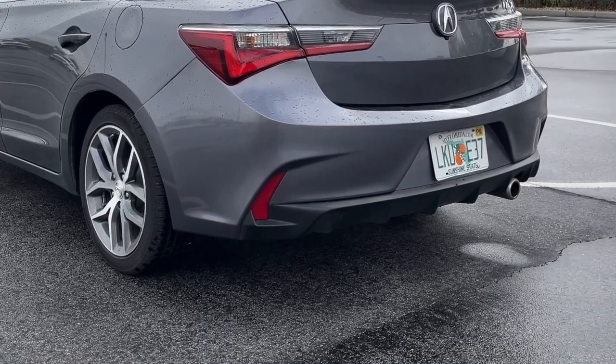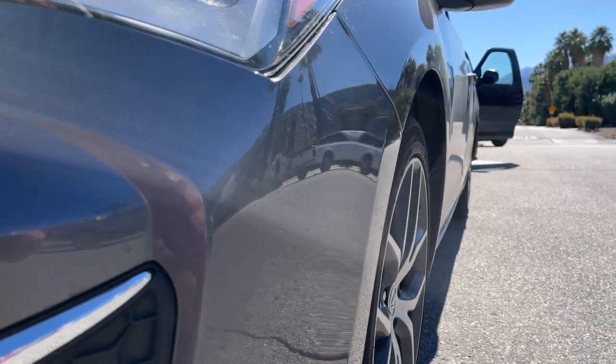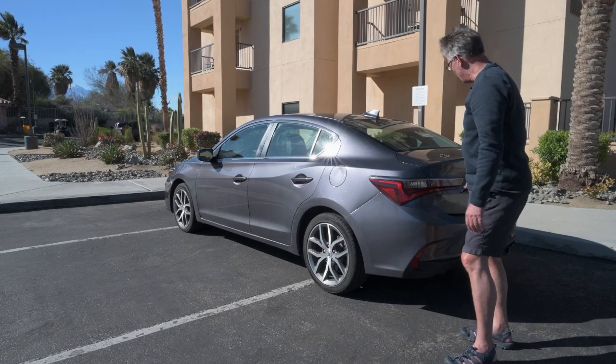One thing that drives me a little bit crazy about this car is that the wheels sit quite a bit, like almost 2 inches in from the fenders. It makes it look, I don't know, kind of wimpy, I think, when you're traveling down the road.